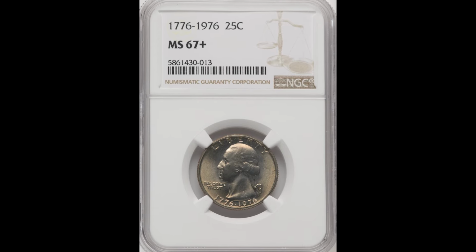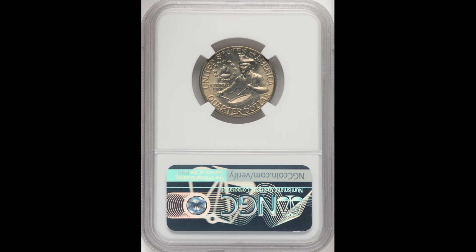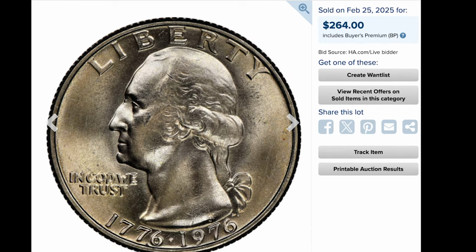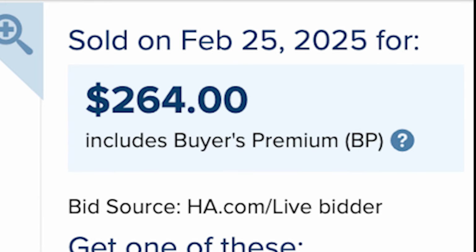67 plus is a relatively high grade, and that plus sign after the grade will give an additional value to the coin. Essentially, it means that it is a very nice coin for the 67 grade. This little quarter sold for $264.